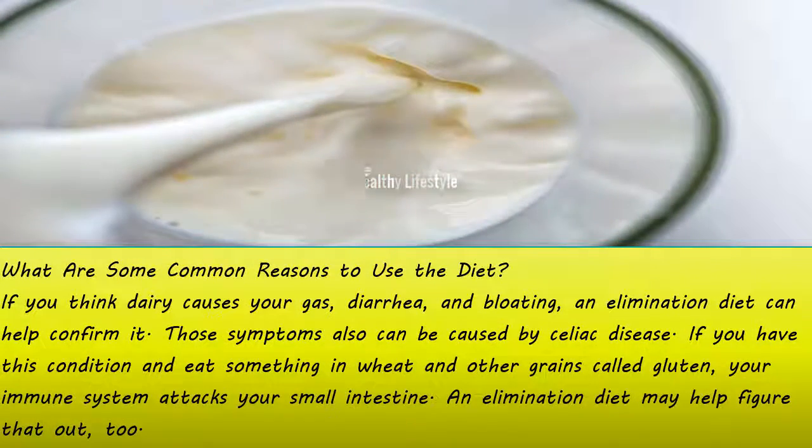What are some common reasons to use the diet? If you think dairy causes your gas, diarrhea, and bloating, an elimination diet can help confirm it. Those symptoms also can be caused by celiac disease. If you have this condition and eat something in wheat and other grains called gluten, your immune system attacks your small intestine. An elimination diet may help figure that out, too.